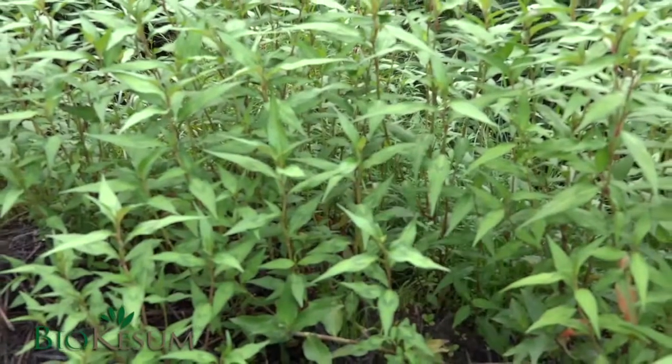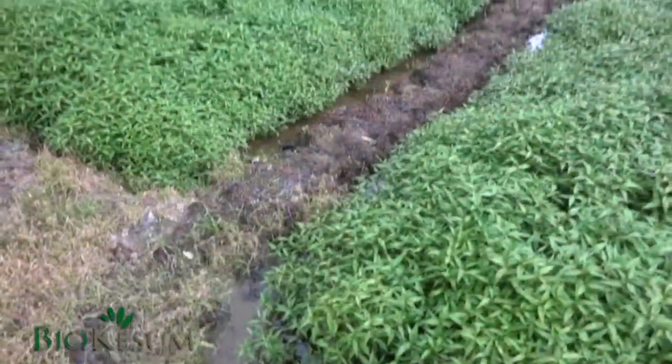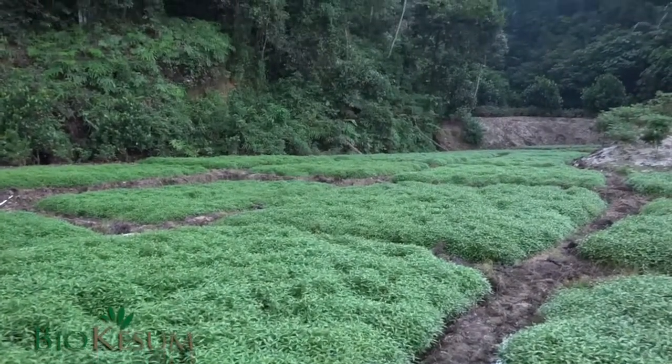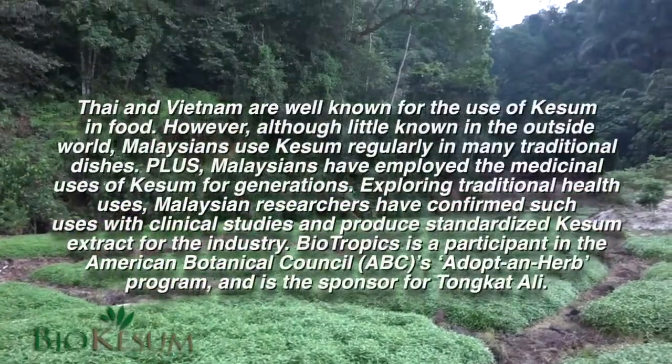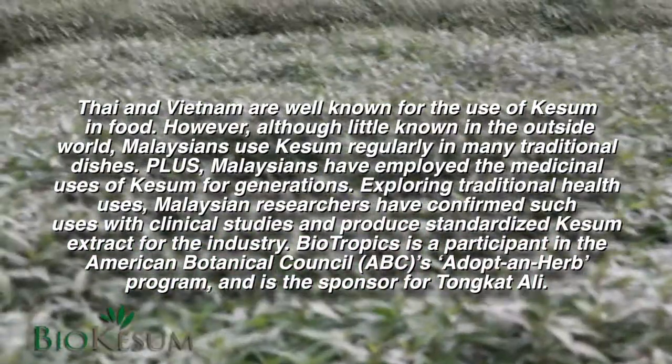Biotropics has a new ingredient that I think you're going to want to know about, and that ingredient is called Kesum, Polygonum minus. Now this is a spice or a condiment that has been used in Malaysian and Southeast Asian cookery for a long period of time. It's used in a variety of different foods. It's also known as laksa.